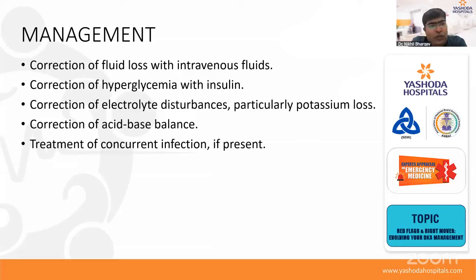Correction of fluid loss with IV fluids. Correction of hyperglycemia with insulin. Correction of electrolyte disturbances, particularly potassium loss. Then correction of acid-base balance needs to be done, and treatment of any concurrent infection or other factors if they are present.